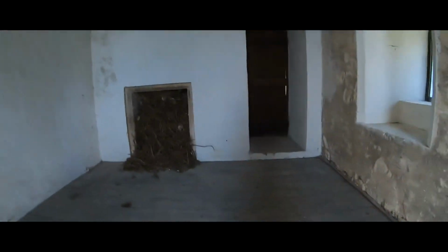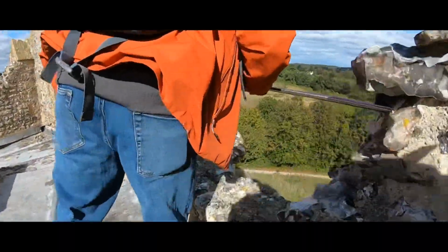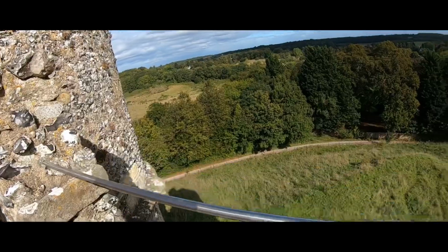What's in here? Once again. And here. Wooden beams would have been here. Okay, again, steep, slippery steps. But all the way up here, it's tiring me out already. All the way up here. See, all the way down.